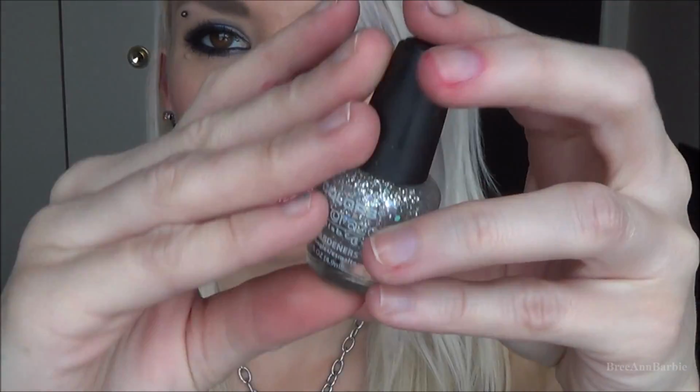Next, I just have a little silver glitter by LA Colors. It's just your standard silver glitter, which just looks like that. This is the number 26 on the bottom. Then I have just a standard white color by LA Colors, which just looks like this. This is number 21.